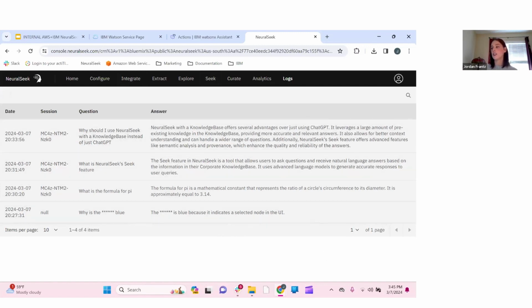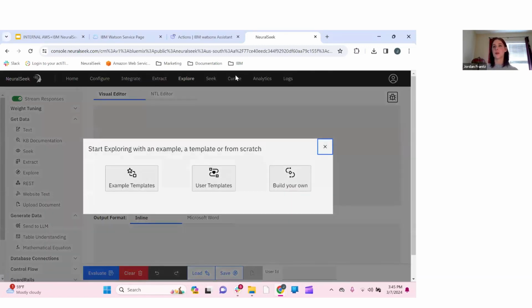And the final feature that I want to cover here today is a very exciting feature, and it's our Explore feature. So I'm going to pull up module 2.5 of my lab guide.